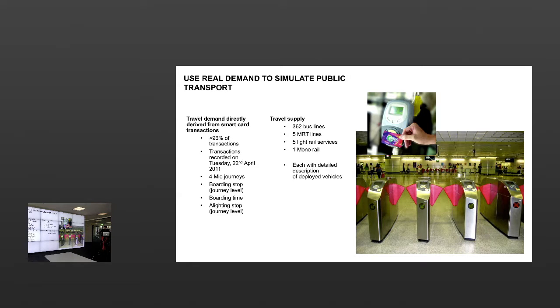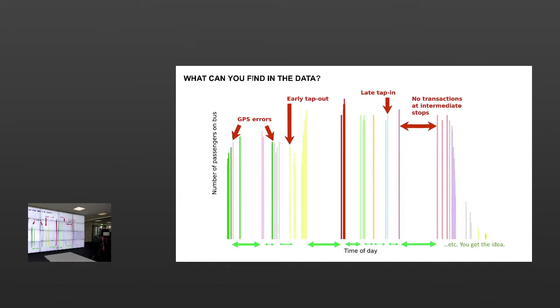And it's combined with a very detailed picture of a travel supply, which basically is a public transport schedule. Plus the schedule, we know how big the individual buses or MRT trains are, because you need this for running the simulation.